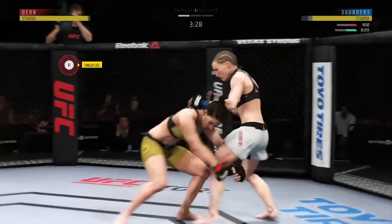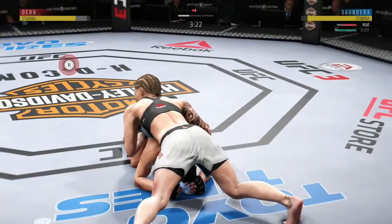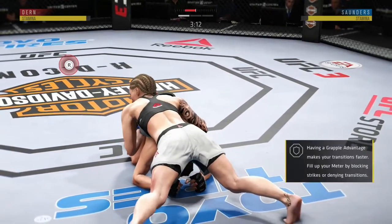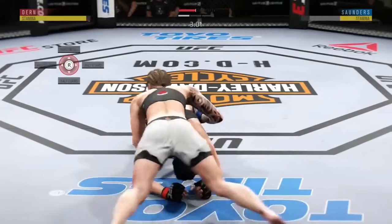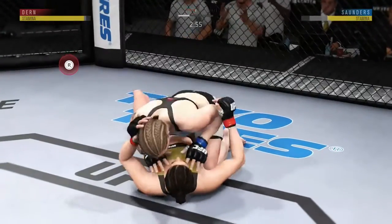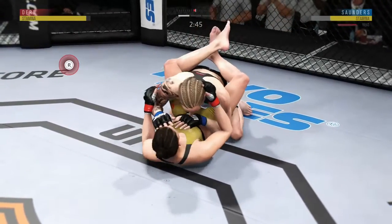Oh! This could be it. Excellent movement and transitions here on the ground. Staying busy. Beautiful body shot there, too. Trying to pass here. Under 3 minutes remain in round one. Continuing to work out of the half guard. Trying to stay heavy here as best she can.